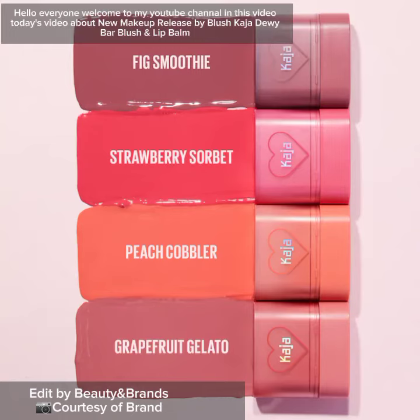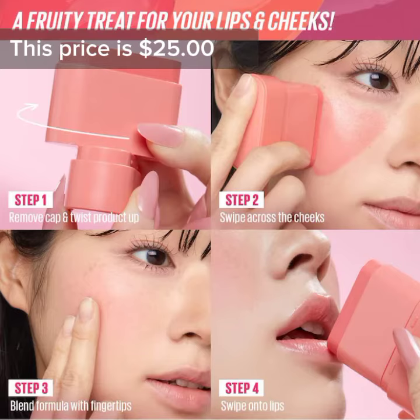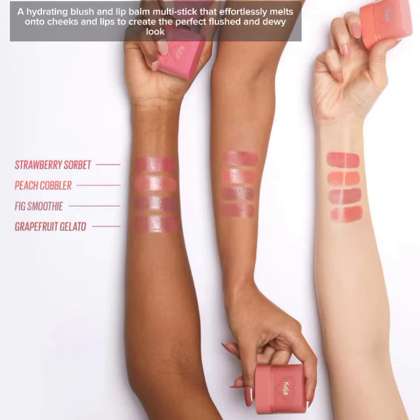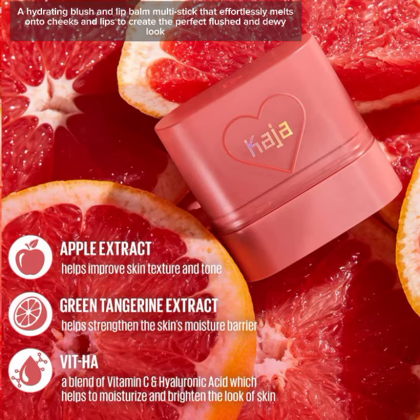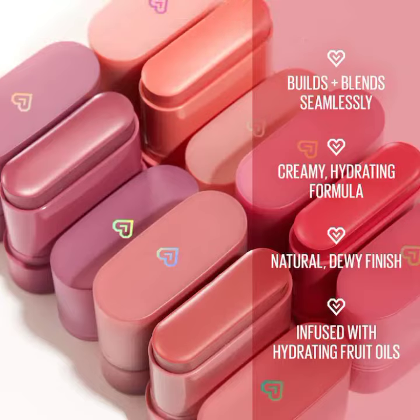In today's video, I'm going over a new makeup release by Kaja: Dewy Bar Blush and Lip Balm. The price is $25. A hydrating blush and lip balm multi-stick that effortlessly melts onto cheeks and lips to create the perfect flushed and dewy look.